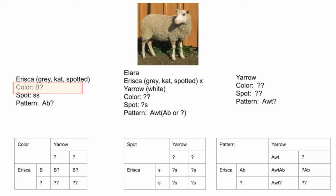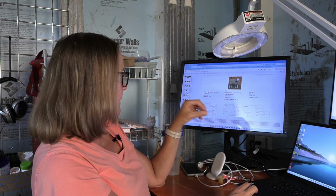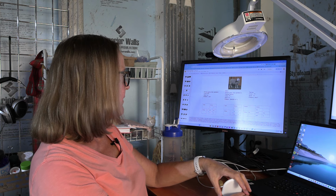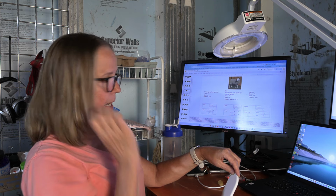So like I said, her dam was a gray catmugget and was spotted. So that means that she was black based, but we don't know if she was homozygous or heterozygous with the information that I have right now. She was spotted, so she's homozygous for spotting, 2 lowercase s's, and she was a catmugget, but we don't know what she carried. And Yarrow, all we know about him was that he was white. So when you put those two together, the only thing we can really get from it is because she came out of a spotted ewe, she's carrying spots, Ilara.